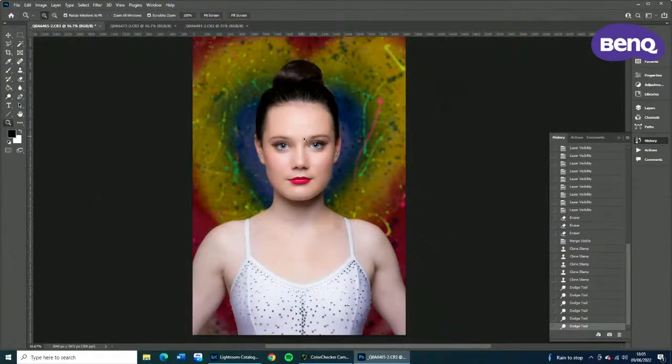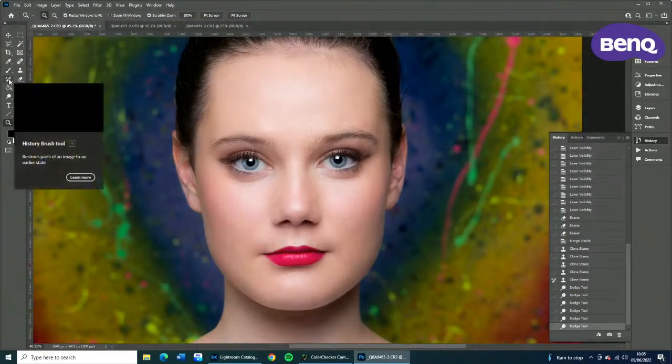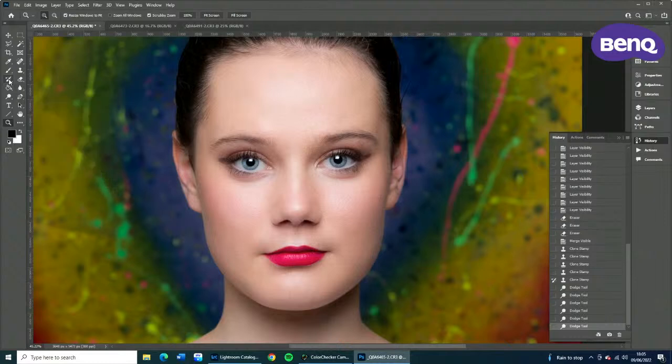We're going to go back in here, and we're going to go down to our history panel down here. And we can see where I started dodging. I've made sort of 6 or 7 dodge strokes there on the eyes. What I'm going to do is click the box to the left of the clone stamp here, and that's going to be my source for my history brush, which is up here. I'm going to grab my history brush and set it to an opacity of around about 30%.